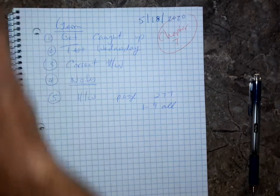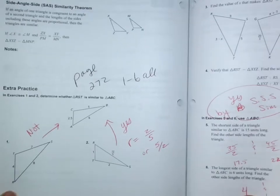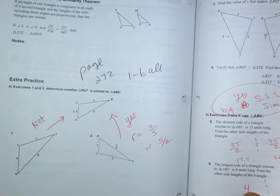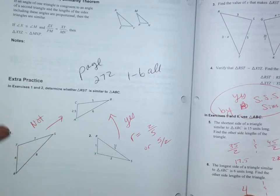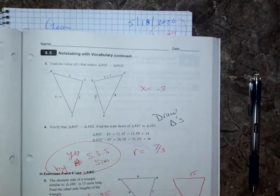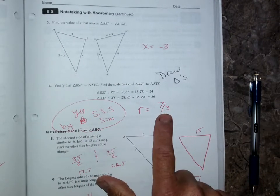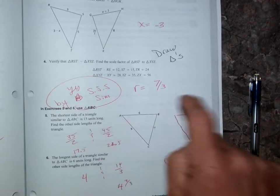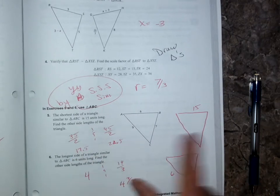So let's take a look at our homework real quickly from Friday. First of all, number one, these are not going to be similar because proportions don't work. And these two are. The ratio is either 2/5 or 5/2, depending on if you go from big to small or small to big. Number 3, x turns out to be -3. We actually did that one in our notes. 4, yeah, it's by side similarity, and the ratio is 7/3. 5, if you redraw it, then you can go 6 goes to 15, and then you get the other two sides, 17.5 and 17.5, make that x.